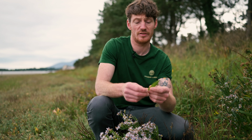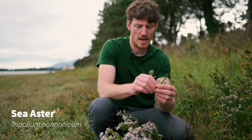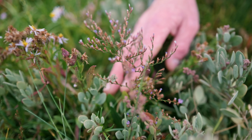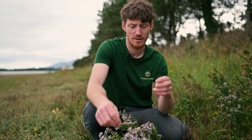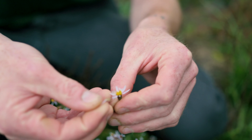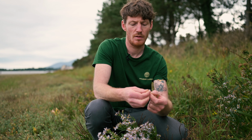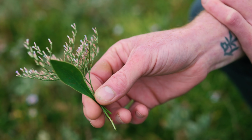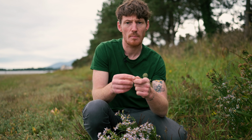So what we'll have here, folks, is sea aster, or some people like to call it asparagus of the sea. A beautiful little herb. Quite salty, but it's got floral notes as well. And you can use the leaf, but you can also use the wee flowers as well. Now, the middle of the flower will be quite woody, but I like to just pull the wee petals off and just use them. It looks quite pretty. It's quite a nice, pretty color as well. Nice velvety texture. And the wee floral note, beautiful.